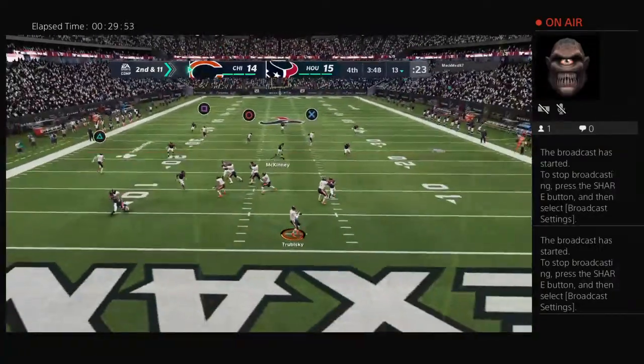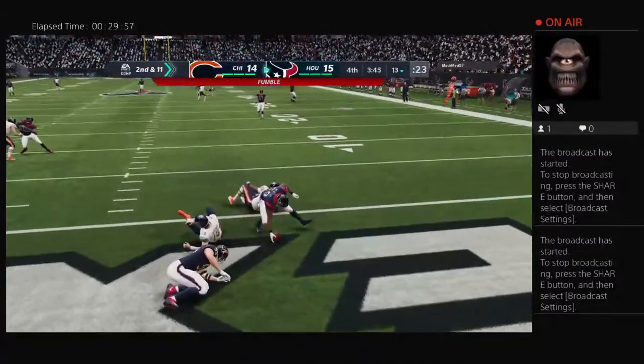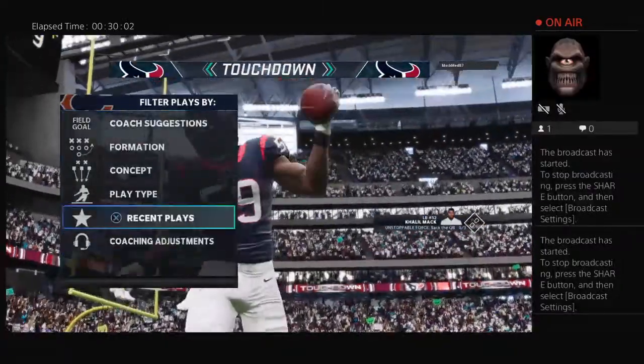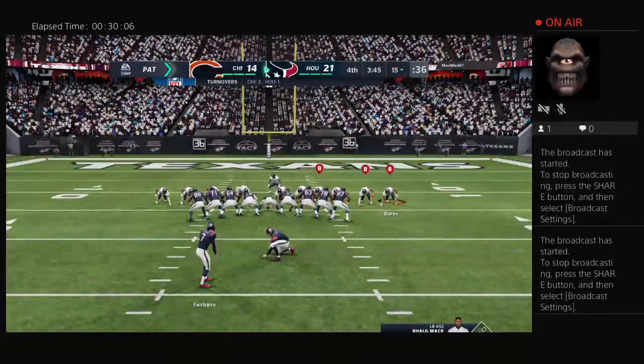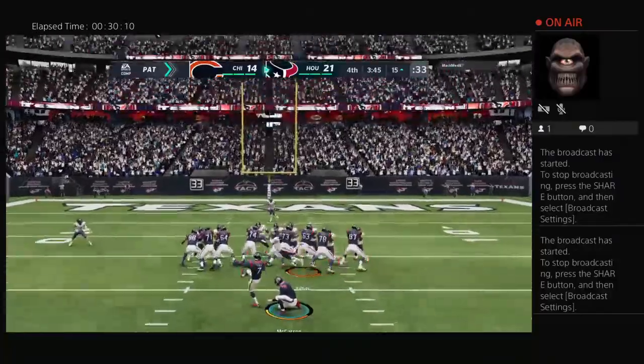On 2nd and 11 now. Trubisky. Oh, he coughs up the football near his own goal line. And the defense has got it. And this is recovered in the end zone for a touchdown. Texans. This was a close game. They needed a little breathing room where they got it right there on that return for a touchdown.